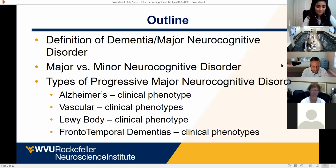So what we're going to talk about today is what we used to call dementia, but has been rebranded as major neurocognitive disorders. We'll spend a little bit of time making a distinction between that and minor neurocognitive disorder or mild cognitive impairment. We'll talk about the major types of progressive neurocognitive disorders and what the clinical phenotypes are, a little bit about the pathology, and just a few hints to keep your eyes out for if you think you might have a case like this. So go ahead for the next slide, please.